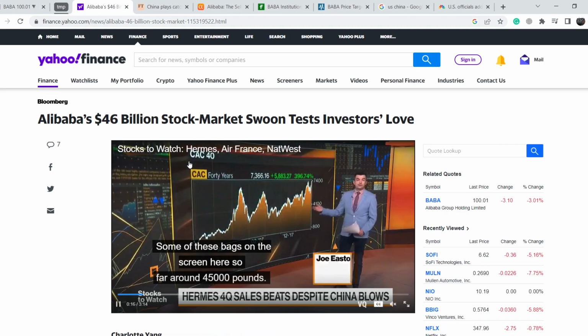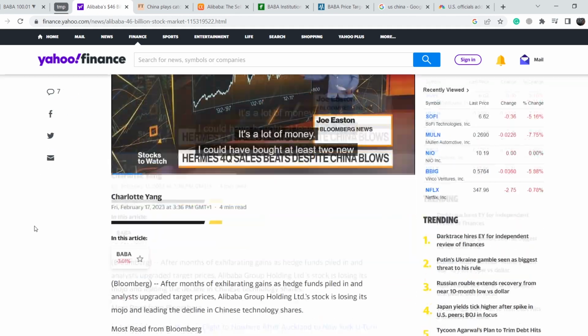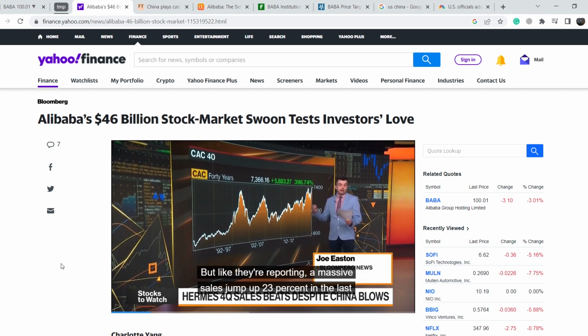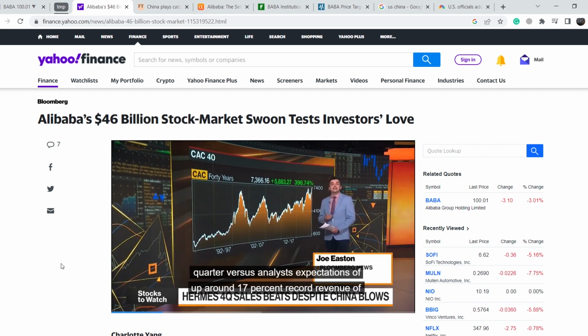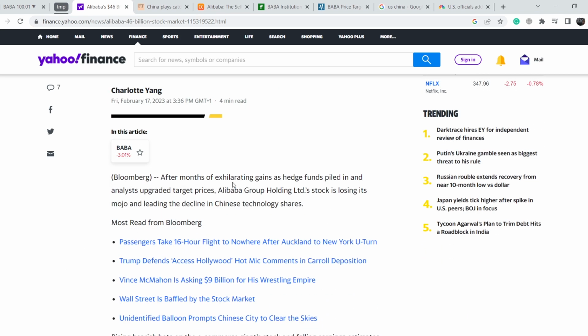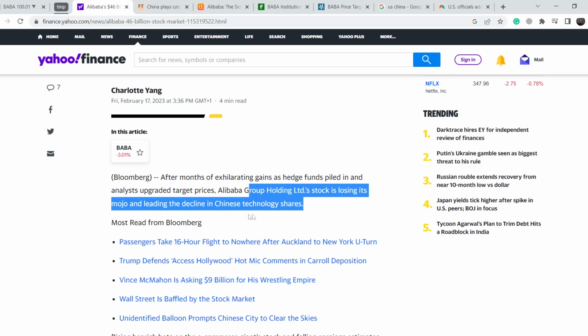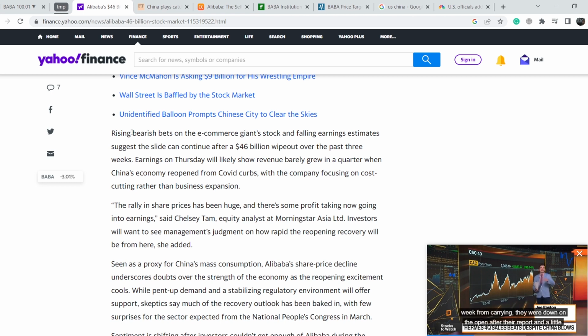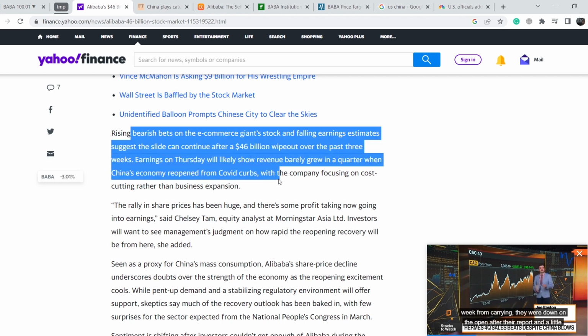First of all, let me show you this article. We are on Yahoo Finance, and this article was published on February 17th. It's titled, Alibaba's $46 billion stock market swoon tests investors' love. Let me quote you further. After months of accelerating gains as hedge funds piled in and analysts upgraded target prices, Alibaba Group Holding stock is losing its mojo and leading the decline in Chinese technology shares. Rising bearish bets on the e-commerce giant stock and falling earnings estimates suggest this slide can continue after a $46 billion wipeout over the past 3 weeks.